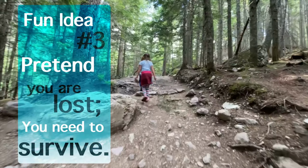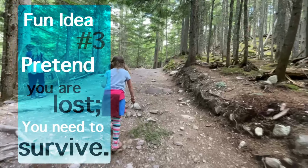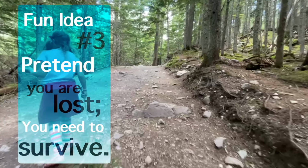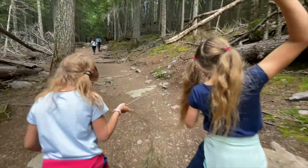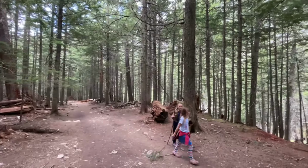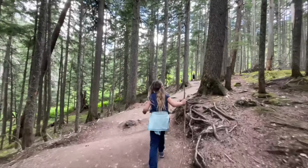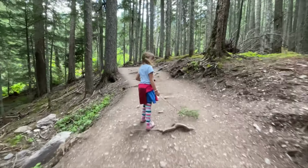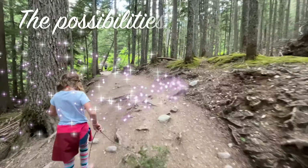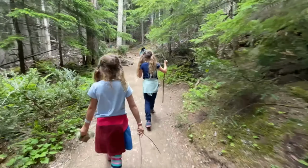Fun idea number 3 is to pretend that you are lost and you need to survive. It's always fun to make up your prequel as to how you got stranded on this trail. Just coming up with that story can take up to a mile of the hike. Once you've established how you got lost in the woods, next you need to figure out how to get out of the woods. Or maybe you need to find shelter and set up camp for the night. The possibilities are endless. Let your creativity go wild.